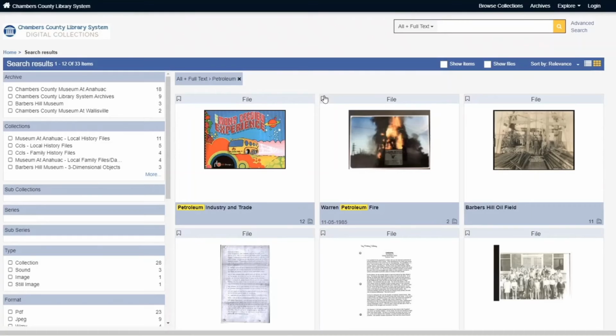Typing in the term petroleum brings up 3 quick hits, all very colorful in their own way. All of the currently existing communities can be easily found by entering their names in the search boxes. Chambers County had many former small communities with post offices, general stores, and the like, and they can be located in the heading Communities Former.